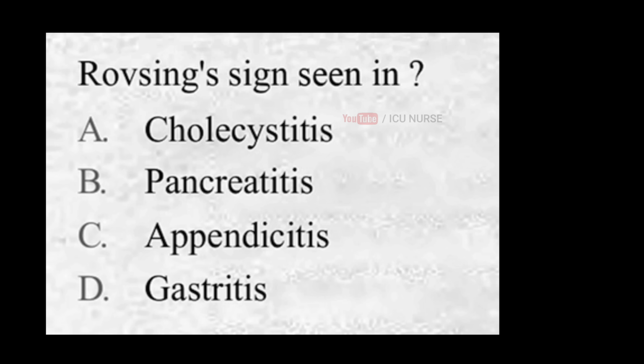Rovsing's sign is seen in: A. Cholecystitis, B. Pancreatitis, C. Appendicitis, D. Gastritis. And the correct answer is C. Appendicitis.